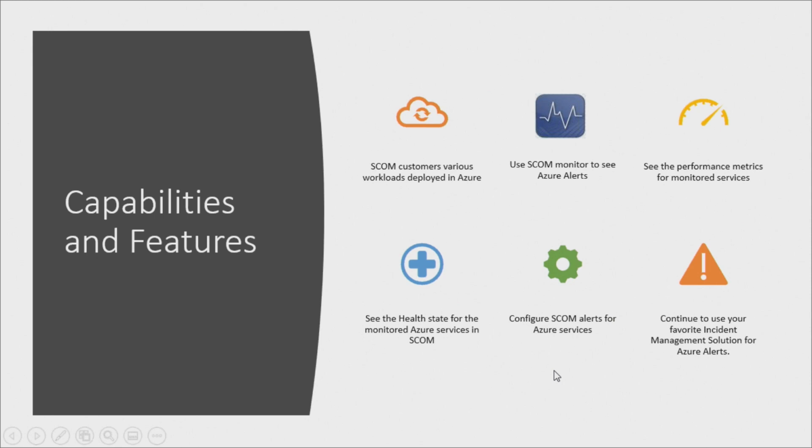Besides this, you do not have to go to the Azure portal to configure your SCOM alerts. You can collect the performance metrics, and you can create these SCOM alerts in the SCOM Operations Manager console. You can define the threshold value, and once the threshold value is breached, you will see an alert.